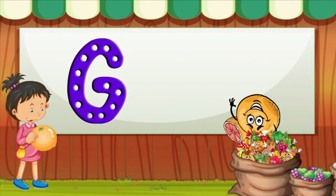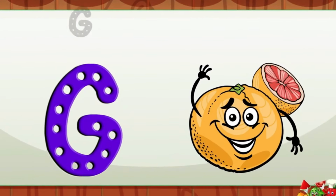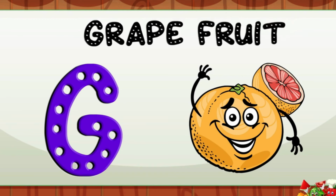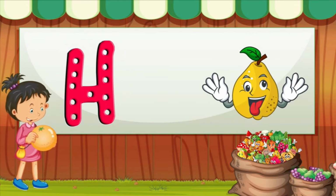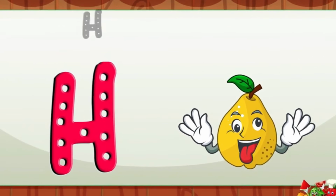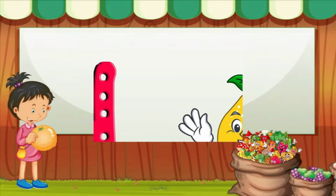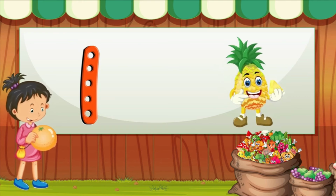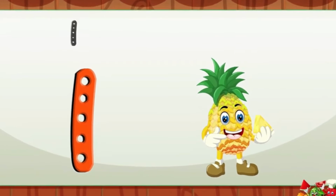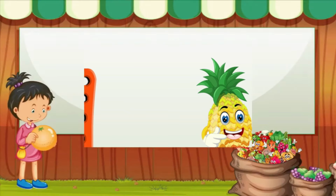G. Grapefruit. Grapefruit, a tangy and refreshing citrus fruit. H. Honeydew. Honeydew, a juicy and delicious melon. I. Iced pineapple. Iced pineapple, a sweet and refreshing tropical fruit.